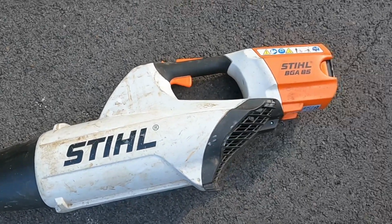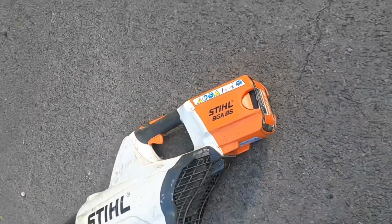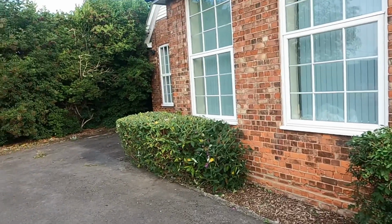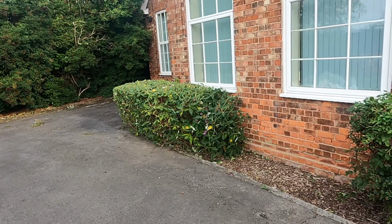I bought it when stuff first started to go to battery and it wasn't very good. It used to run out of charge quickly, but with the 300 battery in, it's a lot better. It lasts a lot longer. But mentioned before, these buddleias are going to be coming out. They're in the wrong place. It's not ideal to be pruning them.